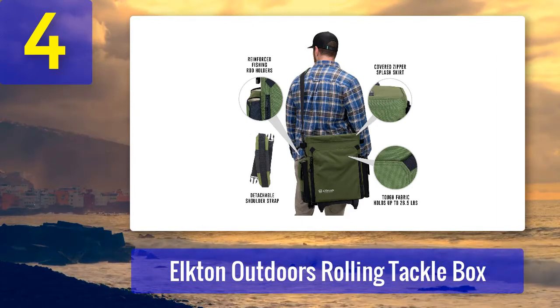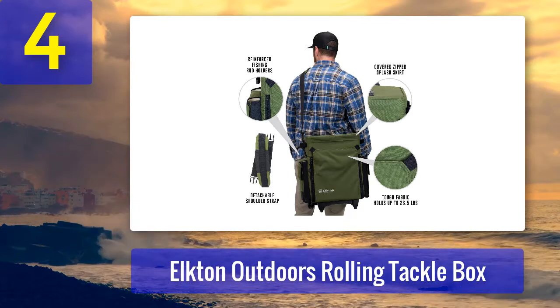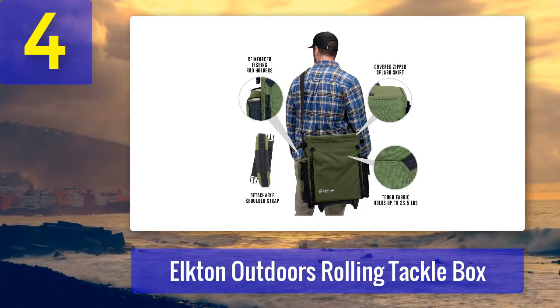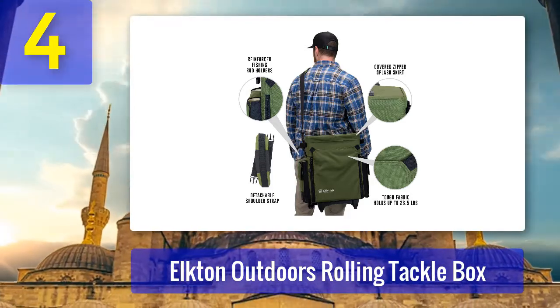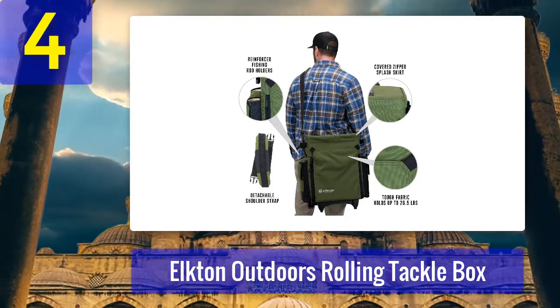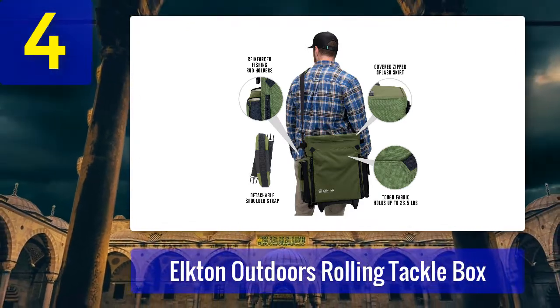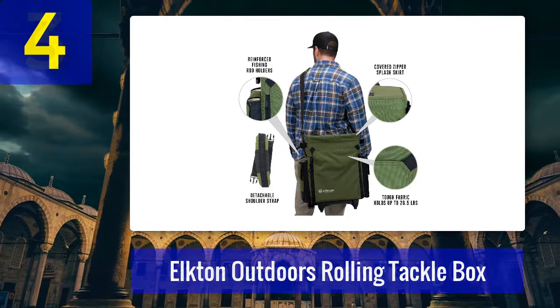Good choice for the outdoors. This could be a good choice for an outdoorsman who wants a nice portable rolling tackle box for freshwater fishing. The durable and waterproof fabric would be great for camping, and the price makes it actually a pretty good deal. Those who want to fish on the beach or pier can look elsewhere.